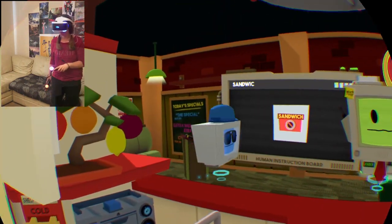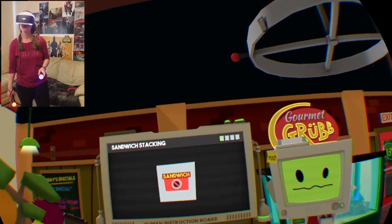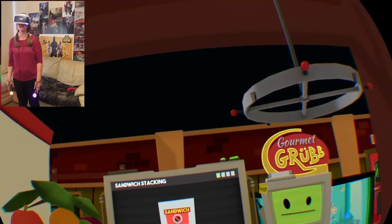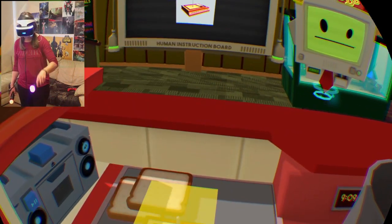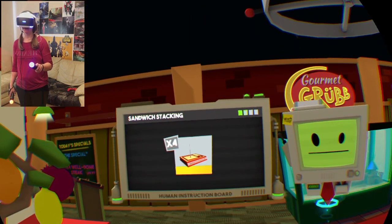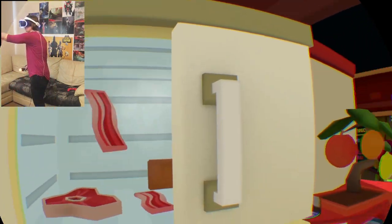Yes! Next, create a vertical arrangement of organic elements. Humans refer to this as a sandwich. Let's make a sandwich. Hello. So we put the bread there. And let's put something else on it. Let's put a bacon on it.